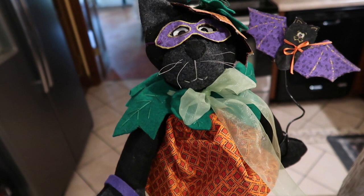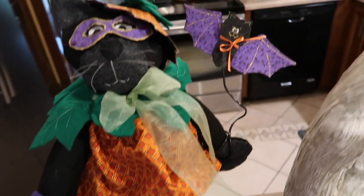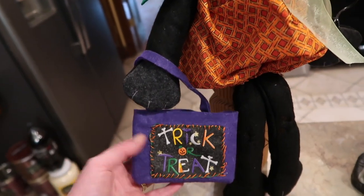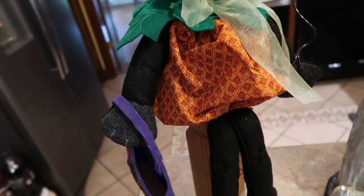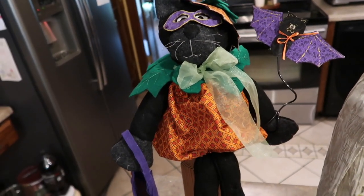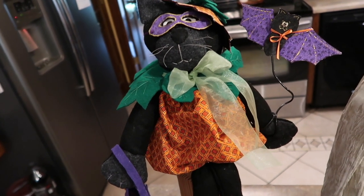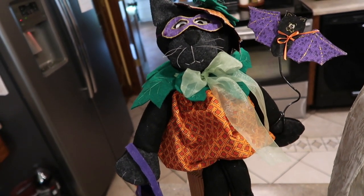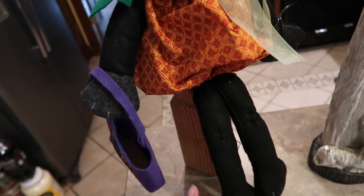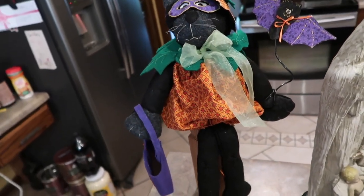This craft kit is called Pumpkin, and it's just a Halloween cat dressed in a pumpkin costume and a little bat on a wire, and she's got a little Halloween bag. You could sew it on a machine, but about half of the project you do have to hand stitch, and it was just a change for me. It was almost therapeutic being able to sit there and watch TV and hand stitch, and I just loved making this little cat. I have a feeling that this will probably go to my daughter or son, whoever wants it, on their fireplace or something like that for October.